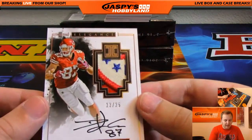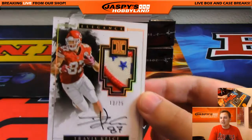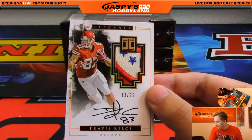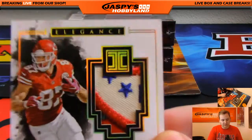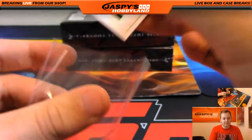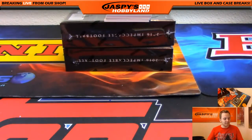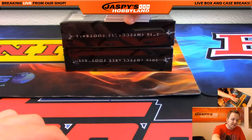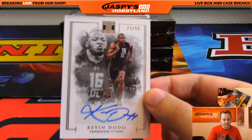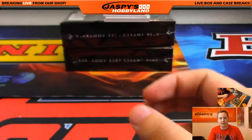We got, look at that, Travis Kelce, 13 out of 25, a couple stars in there. That is nice. Patch auto for the Chiefs, Josh again. Nice patch. Number 25. No, it's pretty nice. Kevin Dodd autograph, 23 out of 99 for the Tennessee Titans. Ziggy without one.